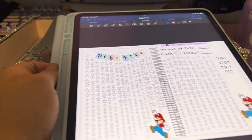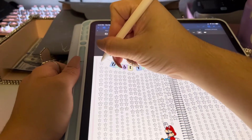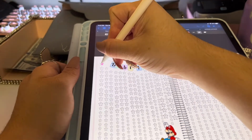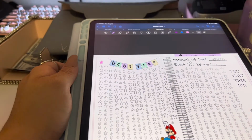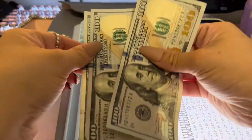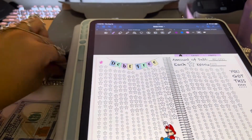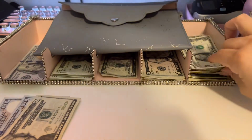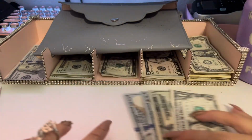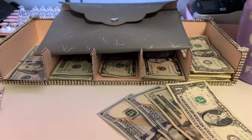So seeing as it's debt-free, I am only going to stuff one star today. So I'm going to color it in. Yes. $221. Great. Makes it so hard right now. $221. Okay.